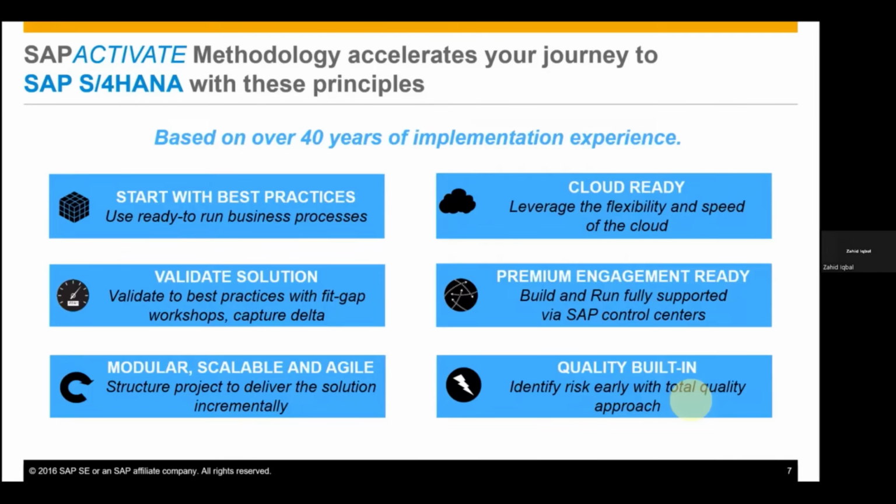So modular, scalable and agile structure of project delivery solution incrementally. If you are extending your project, definitely you have very good experience, so I'm not going into more detail. Cloud ready, that is SaaS, software as a service, no tension for infrastructure or any installations and operating systems. Premium engagement ready, build and run fully supported via SAP Control Center.